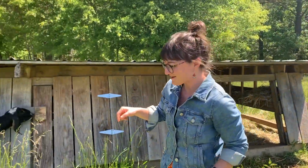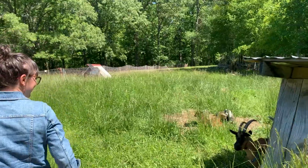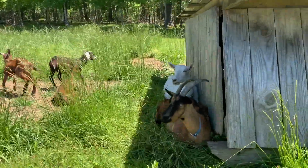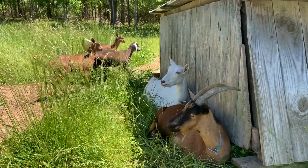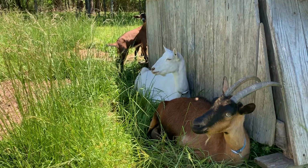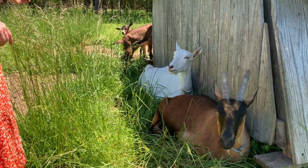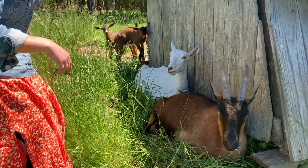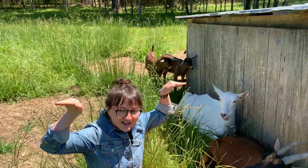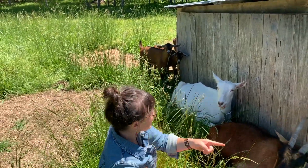Let's come over here and meet Lola. It's hot out here right now, so they are trying to get whatever shade they can. So Lola's kids are very skittish. You can tell they have a different personality from Vern. So they are hiding right now as we approach. But you can see hers are the ones with these really awkward ears that stick straight out like a helicopter and kind of flop around. That's because they're a different breed.